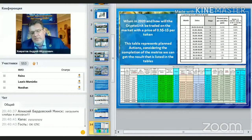And I'm going to post this table as an attachment to our crypto unit website for you to see all the stages and the number of tokens and how we are moving forward. But again, I reiterate, if we go to the crypto blockchain, then there will be no payments within the marketing plan. Okay, so let's take a closer look at that table with the calculations.